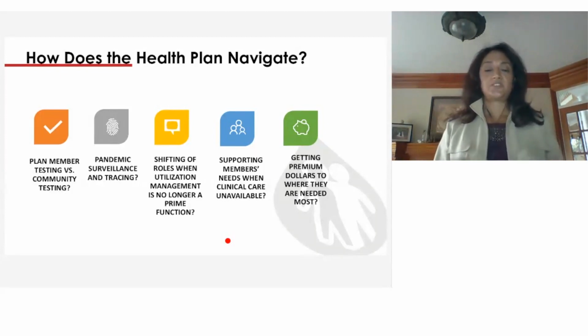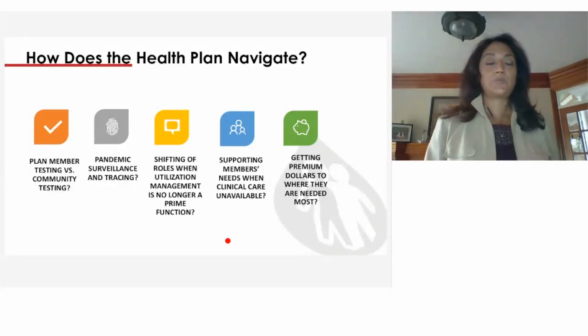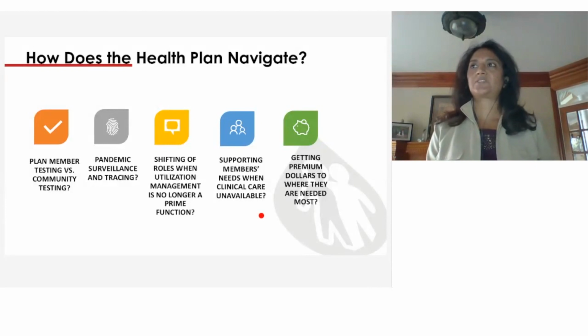So we shifted those to other functions, such as, like I said, we did 8,000 patient outreaches to just say, are you okay? Do you have food supply? Are you having challenges with rides? Do you need access to healthcare? Can I set you up with telehealth? Things like that. Supporting members' needs when clinical care is unavailable. We just talked about that. Getting premium dollars where they are needed the most. So transitioning that dollar to maybe incentivizing patients more to go in and see their doctor.